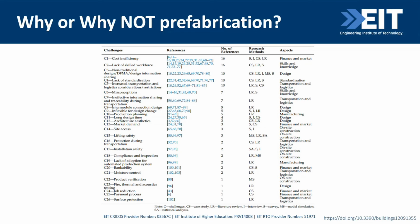But here, my main idea is just to show you what researchers are doing in this area and the main points that we are trying to understand, because at the end of the day, we all want our sector, the construction sector, to become a modern sector and comparable with the others. Okay.